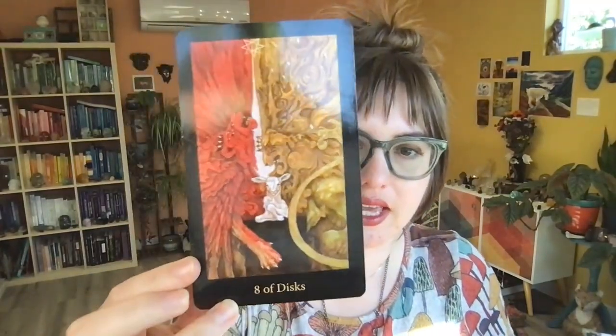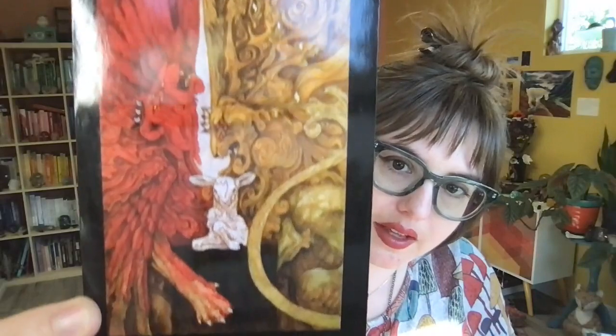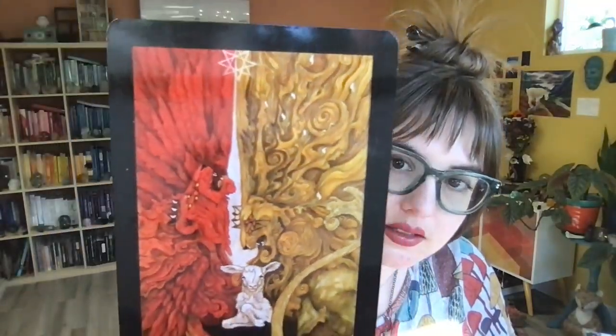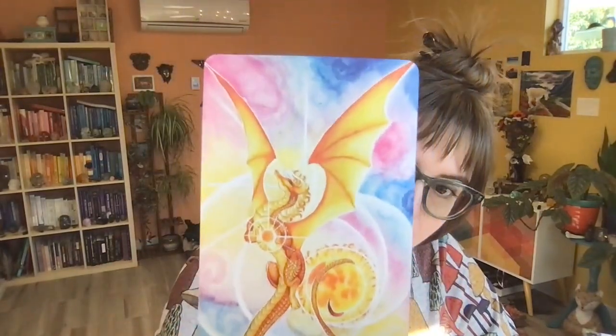Okay. So the tarot card is the Eight of Discs. A lot of imagery in this. In the Mary L. Tarot, the Eight of Discs is the Eight of Pentacles, so the discs are the pentacles. The Universal Dragon deck, the Oracle card is Conviction. And the Mythic Cats is Diahemus, the Vampire. It says, beware of beings, events, or projects that are taking too much from you.